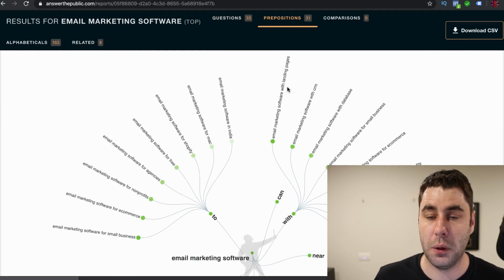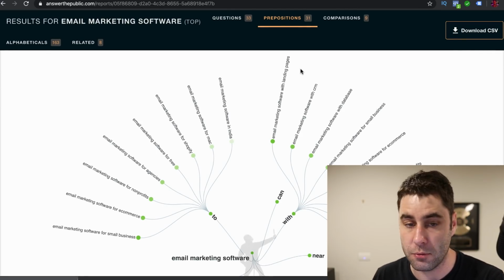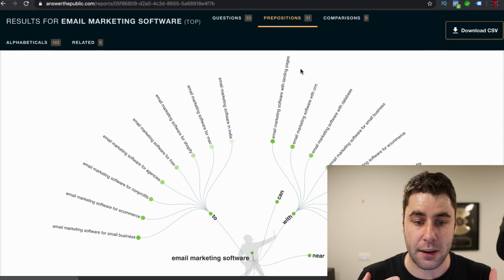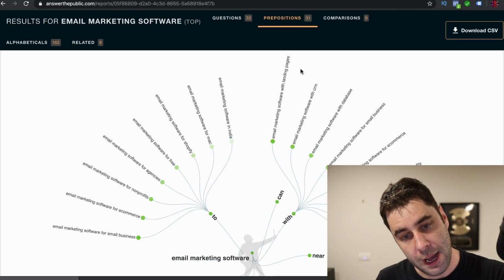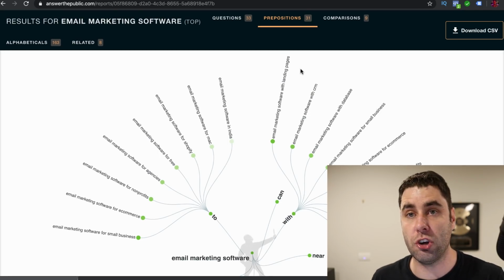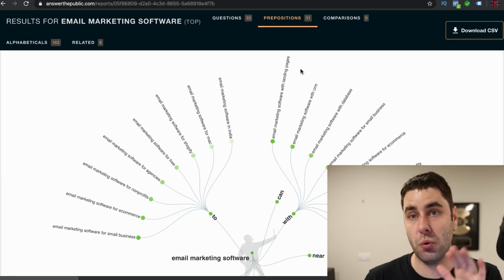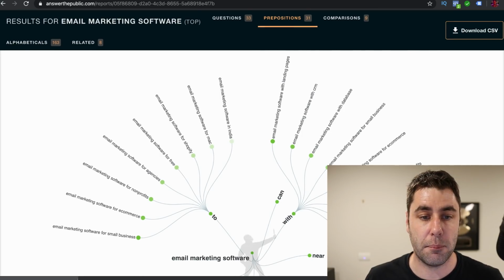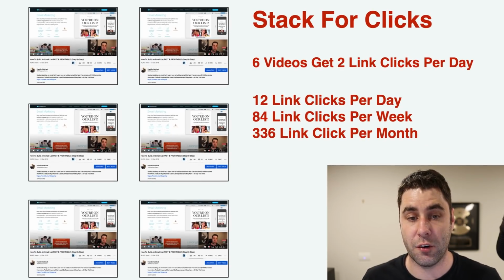And you can go down and there's actually more. Email marketing software with landing pages. What are the best email marketing software platforms with landing pages? And things start to tick over in your head and you're like, okay, now I've got more ideas, more ideas, more ideas. And we've got email marketing software for Shopify. What is the best email marketing software for Shopify? Then you could do Magento. You could do WordPress. And it just builds up and builds up and builds up over time. Now let me show you how powerful this stuff kind of is. You want to do what we call stack for clicks.